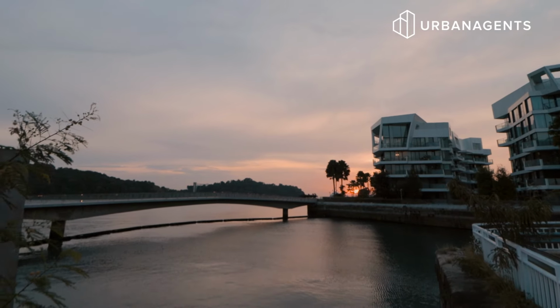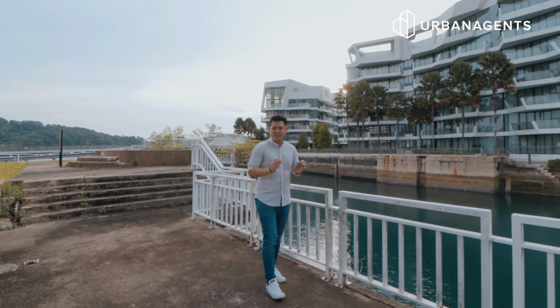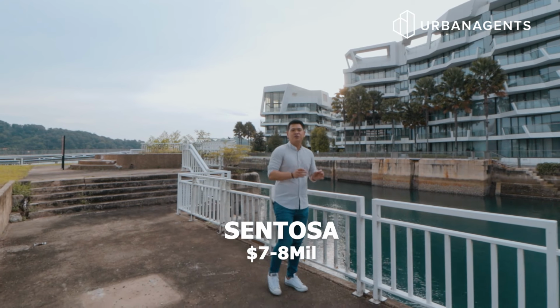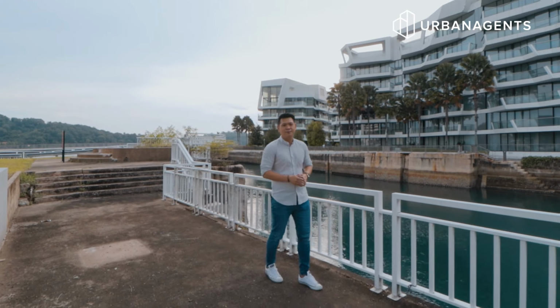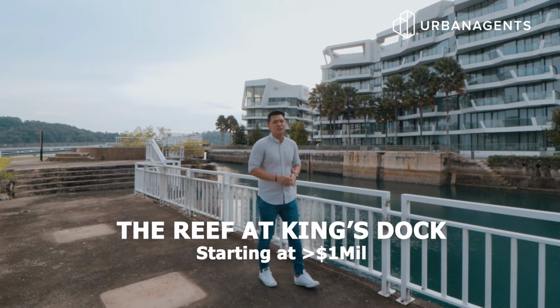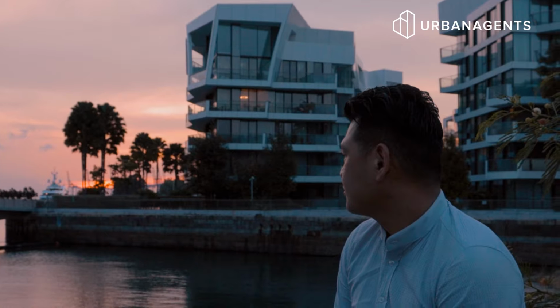How much do you think such luxurious waterfront living will cost you? In Sentosa, easily $7 to $8 million. The Reef at King's Dock, although the developer hasn't announced the pricing yet, I believe for over $1 million you can get a unit here. Similar views, same amenities, different pricing.